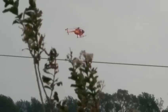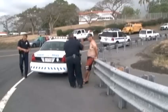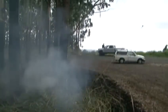But the firefight is still on in Pahala as crews battle the flames along Highway 11, keeping this main road shut down. Some of the fire did jump over to the Mauka side of the highway, and that's what they're working on right now to hold any spread.